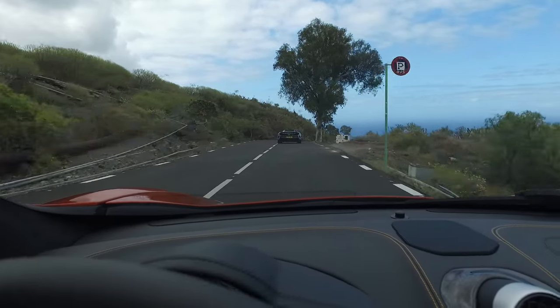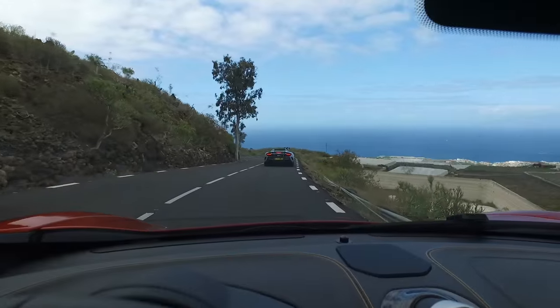Okay, what's really cool is all of a sudden with the roof up, you're hearing all the turbo noises. And it sounds really, listen to this. In fact, if anything, it sounds better with the roof on.